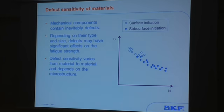Okay, we know that high-strength steels are sensitive to defects, the various defects. So it depends on the type and the size. The defect may have a significant effect on the fatigue strength.